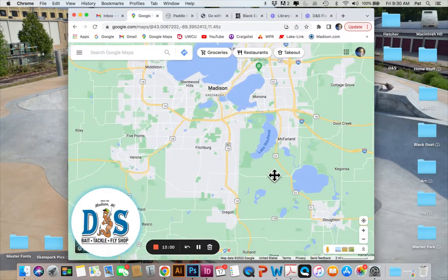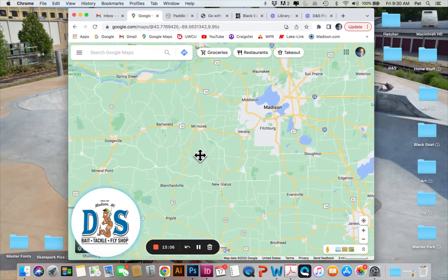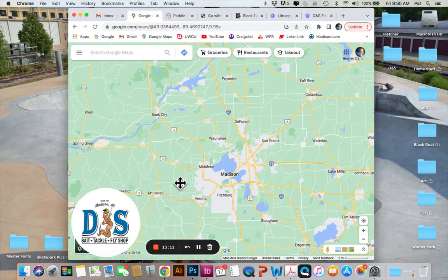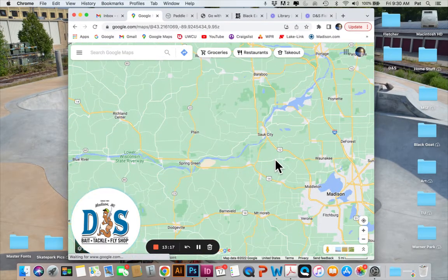We've got the Sugar River down here in Paoli and Belleville. There's the Pecatonica River in Blanchardville, my hometown. Lots of great areas where you can find some fishing on the fly for some great species. The Wisconsin River, of course, is a world-class fishery.